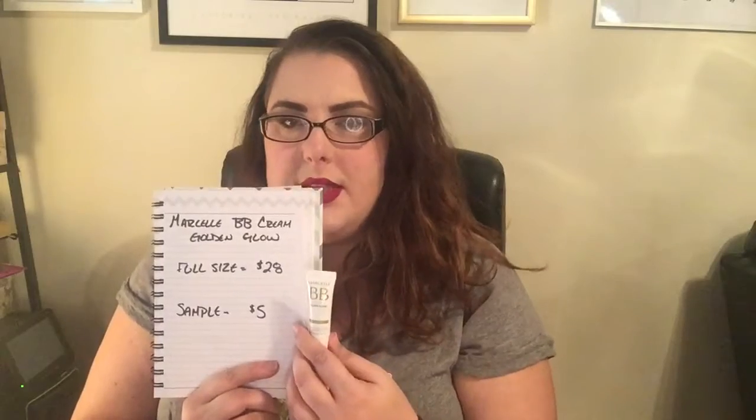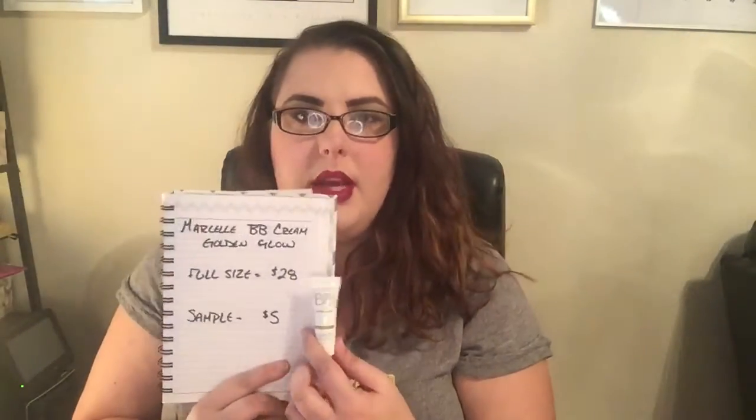The next thing, speaking of creams and lotions, is the Marcel BB Cream Golden Glow. Once again, it's a small sample size. The full size is $28. I'm estimating this sample at $5. It is a BB cream, but it's called Golden Glow, so it does come out a little bit darker than what a normal BB cream would be.